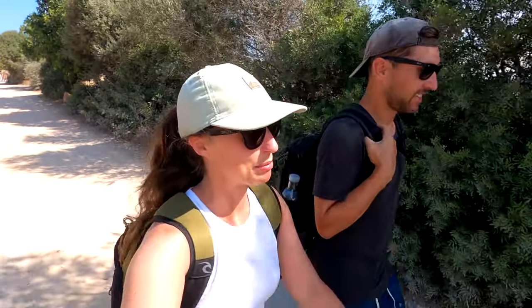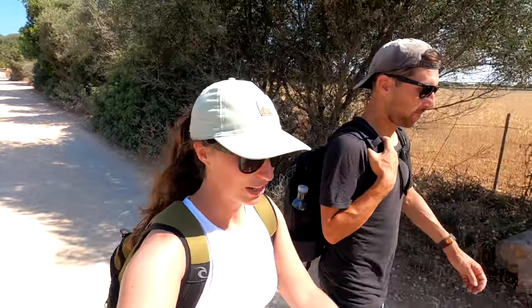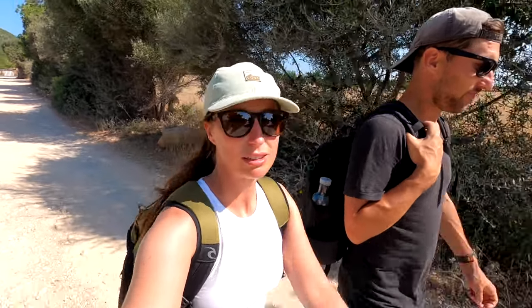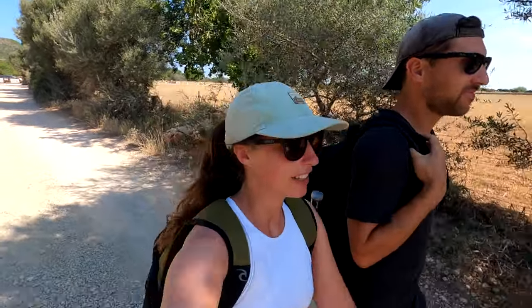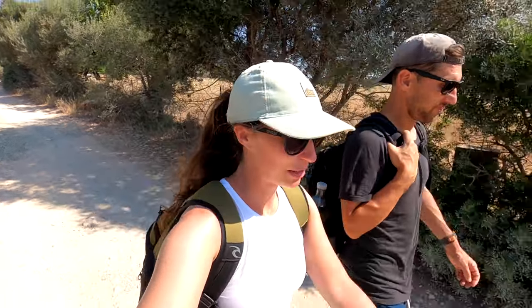We've just driven maybe 10 minutes from where we were parked up last night. So it's a nice and easy drive. And everywhere we've been looking, it's just absolutely stunning. We have been completely blown away by how beautiful it is here, and we're very excited to go and discover another beach.